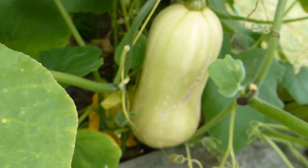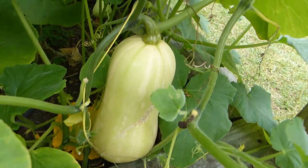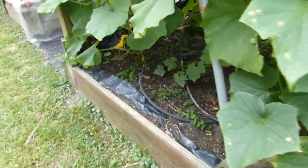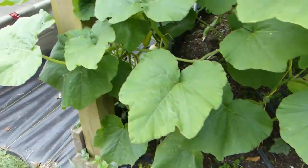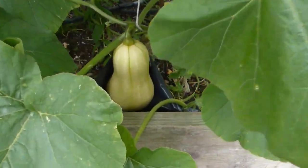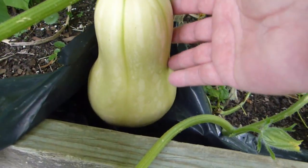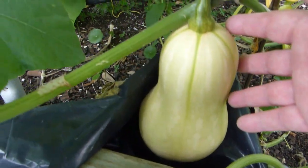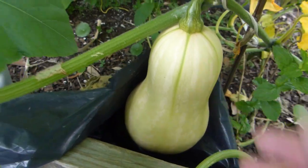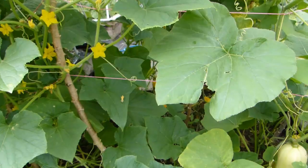And here's another butternut squash there, turning color. Soon as it's completely yellow, from buff to yellow color, and this is very close to that. My camera doesn't show it, but it's actually much deeper in color, almost yellow to golden yellow. Lots of blooms on my cucumber.